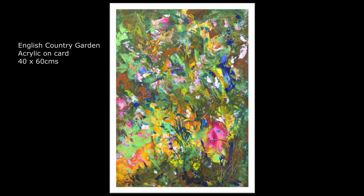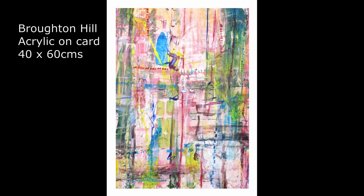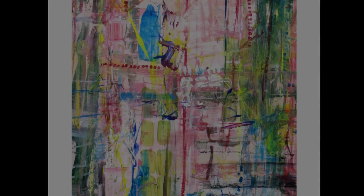I painted it out on the grass, applying the paint with twigs and flowers. I wanted to attempt to capture the essence of the architecture of the Garden City cottages. This painting is called Broughton Hill, and it's a place near where I live. If you look closely, you can see the repeating patterns of the distinctive shapes of the cottage doors and windows in this piece.